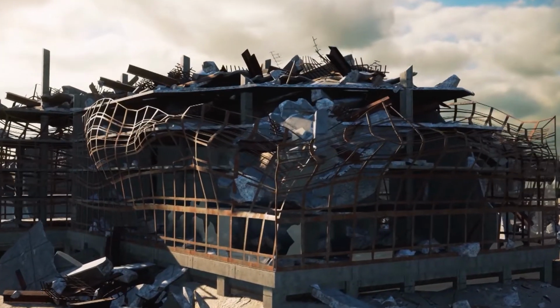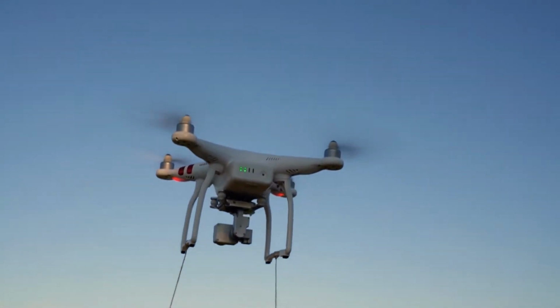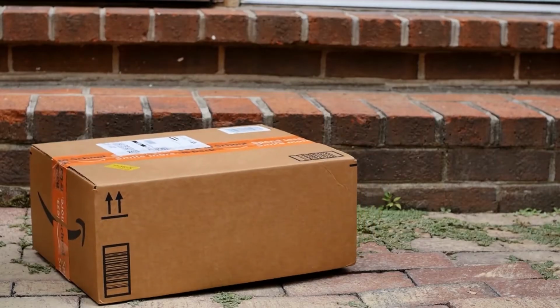Over 60% of all deliveries in this country by the year 2030 will be via drone technology. Pizzas, deodorant, soap, everything, video games will all be delivered by drone.